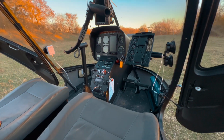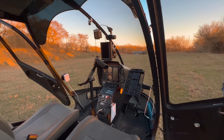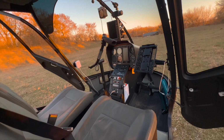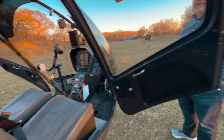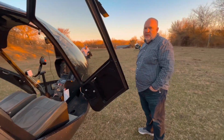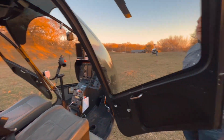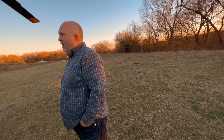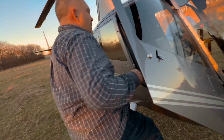Yours is a little different, huh? A little bit. You got the Garmin on the top. Yeah, I really like the Garmin. I mean, I could live without it because I've got ForeFlight. Do you normally use the 4-seat or just the 2-seat? Just a 2-seat. And you got the camera recording both front and back. I do. It's got 3 cameras. I love this. This is a car camera. Yeah, a dash cam, but it works great.